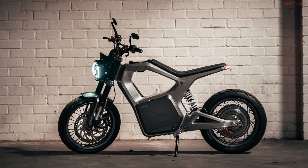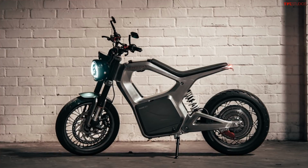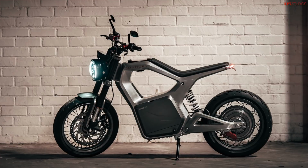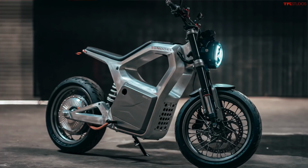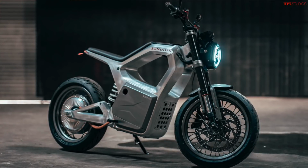This has definitely got that urban look to it. Really futuristic design. You have this frame that's kind of a see-through, pass-through frame. You don't have an internal combustion engine there taking up tons of space. Spoked wheels, which is pretty interesting. Normally on a motorcycle like this, you'd expect to see an alloy, but you've got an old school look with these spoked wheels. Looks pretty cool.